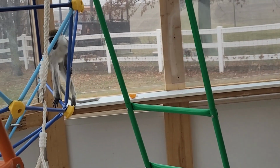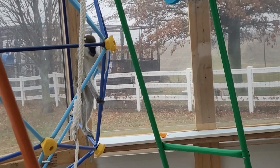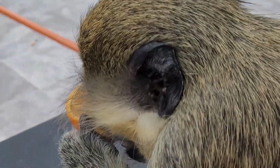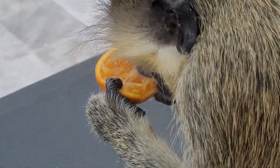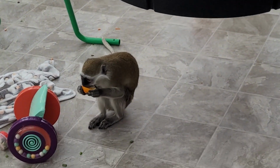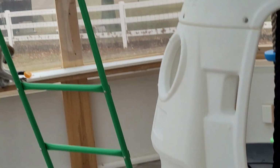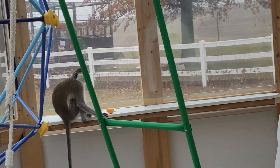Yeah, see, Petey just passed right on by the clementine. He's like, eh. Harley's down here with his clementine. Harley goes crazy over them, so does Nikko. And Nikko's down there with one. And Petey's getting it now. Well, maybe not. He's got those seeds.